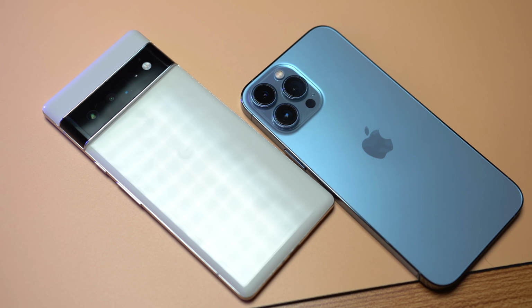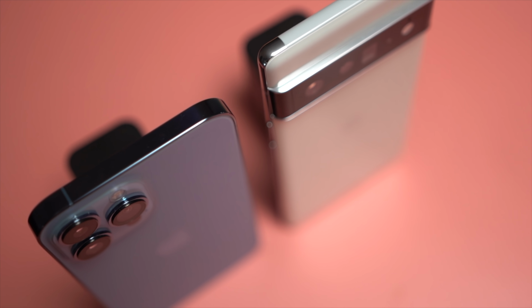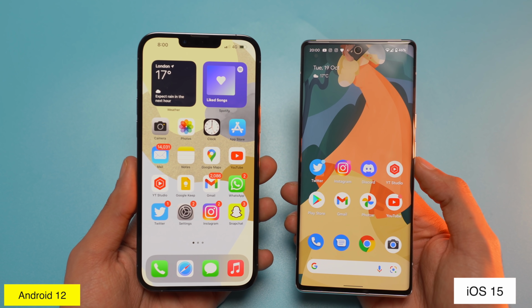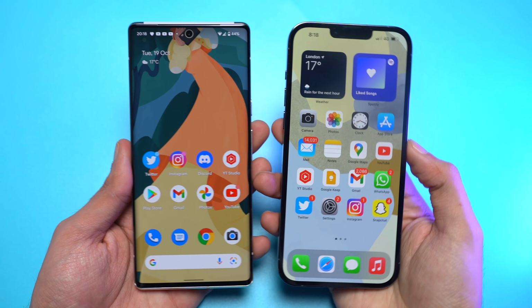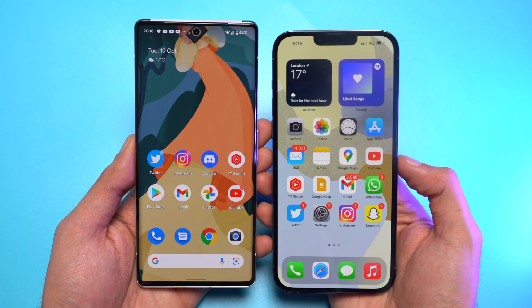It is crazy. So we'll be testing these phones out battery wise soon, but based on the current users, the Pixel is doing really good. Now, software wise, we've got Android 12 versus iOS 15. So Android versus iOS, there's a huge debate. They both go back and forth. They've gotten very similar over time, but some base level differences are still there.